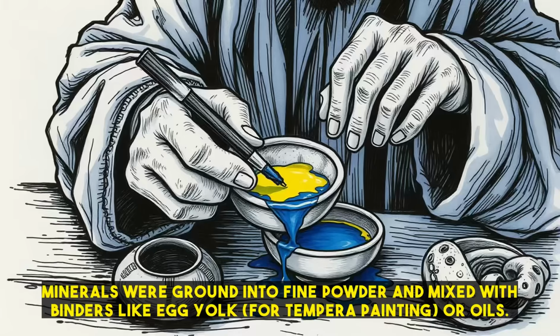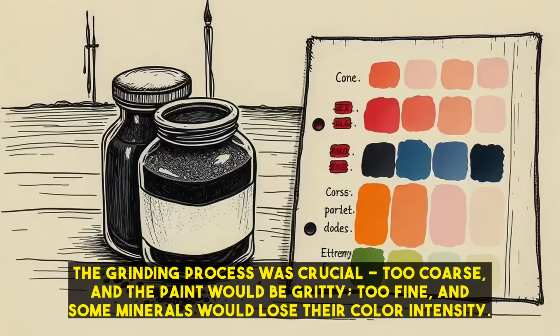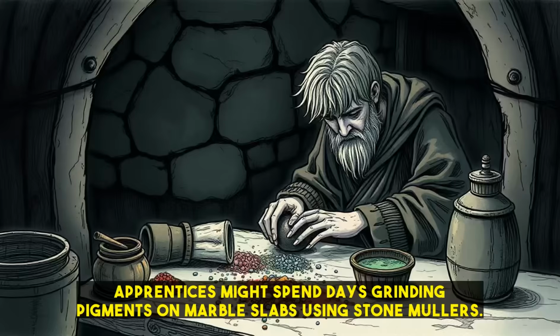Pigments for painting followed similar principles but were prepared differently. Minerals were ground into fine powder and mixed with binders like egg yolk for tempera painting or oils. The grinding process was crucial. Too coarse and the paint would be gritty, too fine, and some minerals would lose their color intensity. Apprentices might spend days grinding pigments on marble slabs using stone mullers.